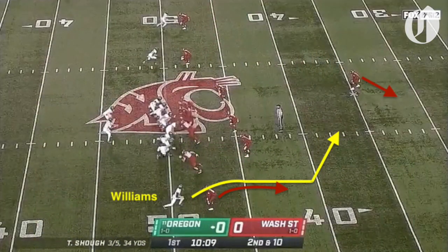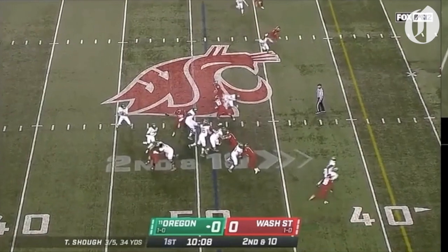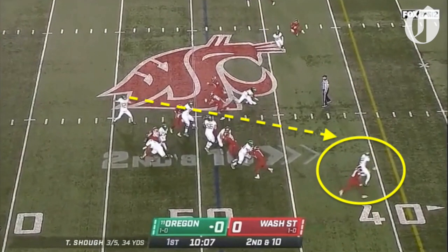Transfer wide receiver Devin Williams is a big-bodied guy at 6'5" with great body control. Let's take a look at how that impacts an offense right here. Williams is facing bump and run man. He's going to dip inside the corner, then push back up vertical, and then break post. You can see right here that Tyler Shough is already throwing the ball before Williams turns to look. The timing on this pass is impeccable.